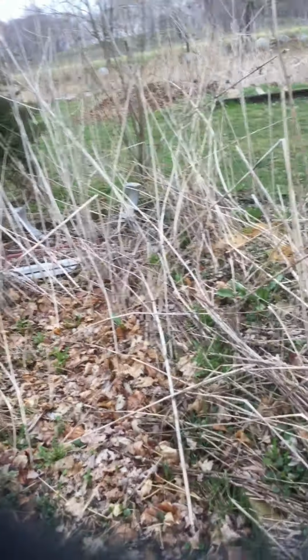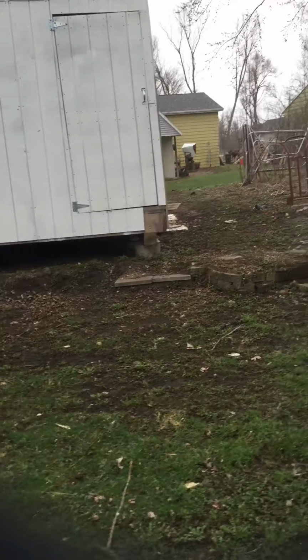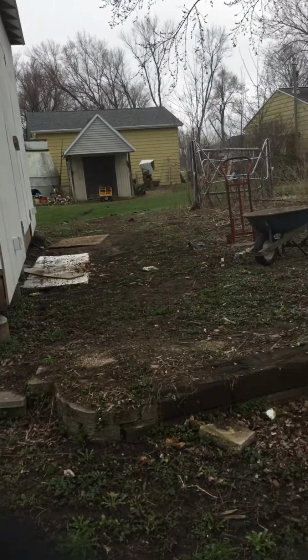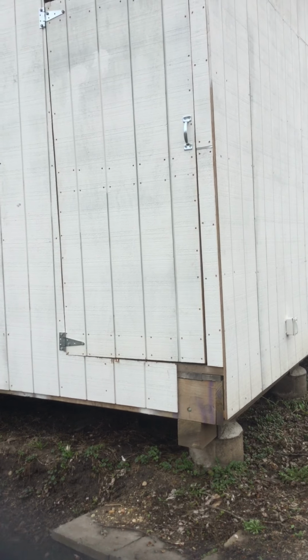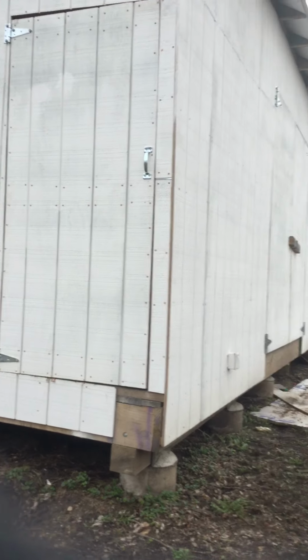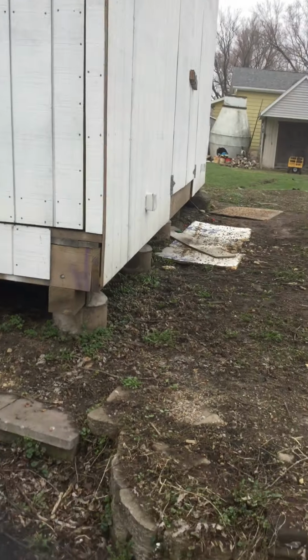But there's another little tree. This is like my brother's workshop now. My dad was building it to be a shed for himself, and then oops, now it's actually for my brother, so that's cool. Some of the siding's coming off a little bit, and I feel like they need to know about that, so I'm gonna let them know about that. The door is not perfect, but it's okay.